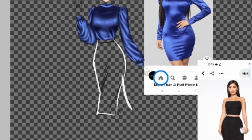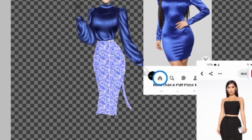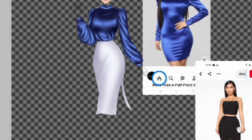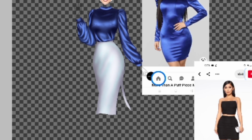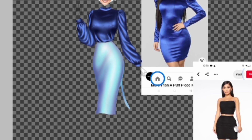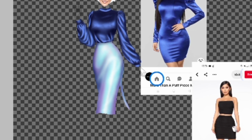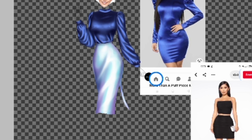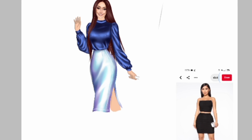So I went ahead and tried to copy or render the top, which is a satin or silk dress. Then I decided to create a holographic skirt. I was just investing here in fabric rendering. I decided to drop the details and just end up with the fabric rendering. I mean, something that looks more realistic is much more beautiful, I guess.